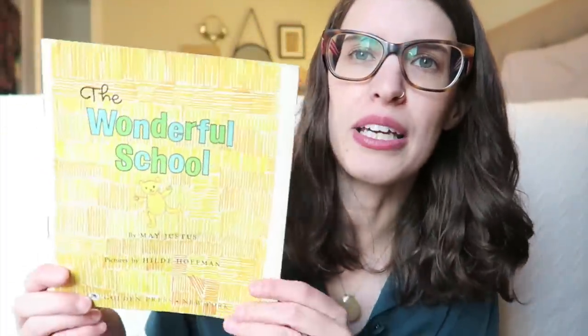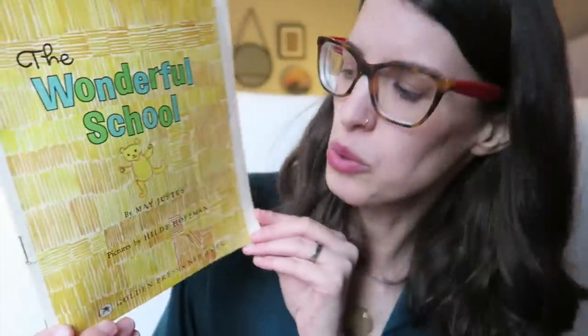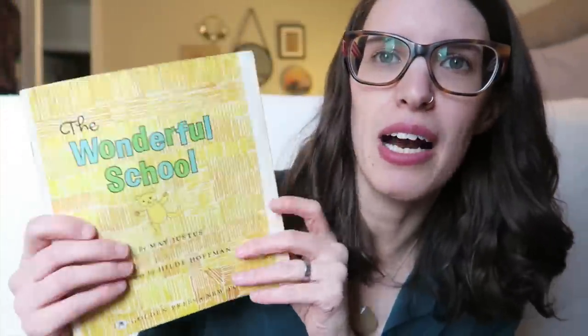Then I found this book here. It's called The Wonderful School. It's a little golden book, but it doesn't have a cover, but all the pages are there. It just doesn't have a cover for some reason. It also only cost me 50 cents. And it's just a story about this teacher, and it just goes through how this teacher teaches, and everything is in rhyme, and I love a book that has a good rhyme.